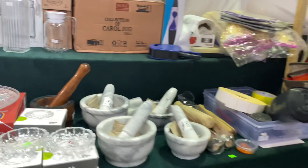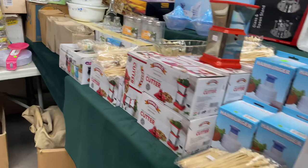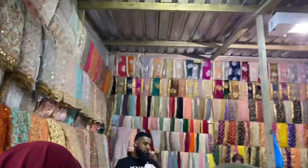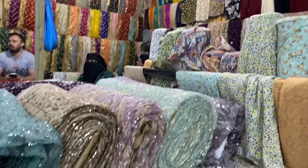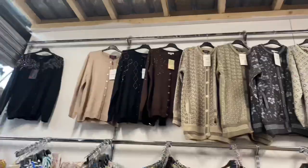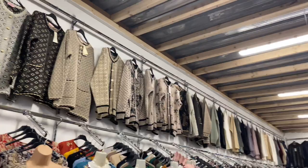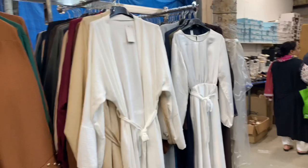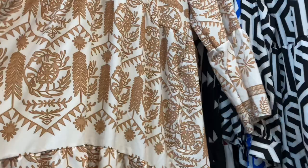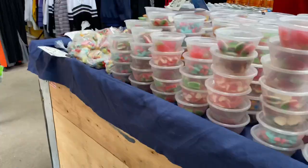Oh, look, they've got pistol and metals. Got a wedding suit. Wow. Wedding suits. Look at these. Lots of specs. Look at these. Got a wedding stock up there. So, grandma style cardigans. And grandpa's all the way around. Got nice dresses. Got a shoe shop over here. Wow, this looks nice. So, I got some sweets.